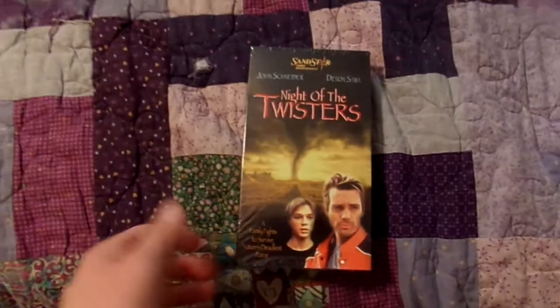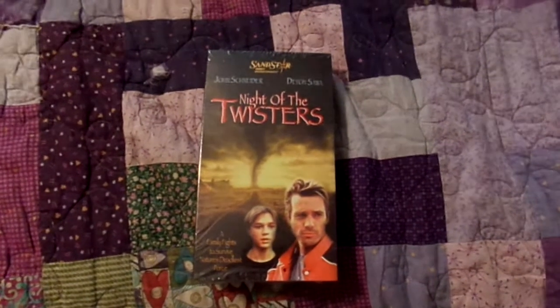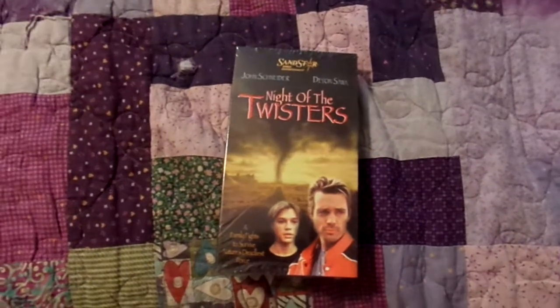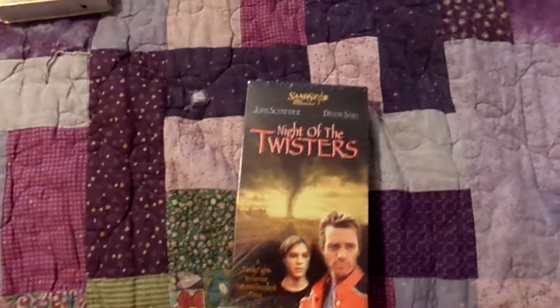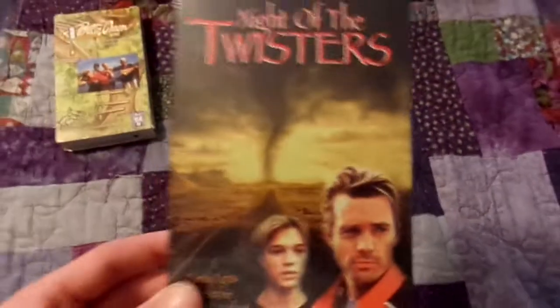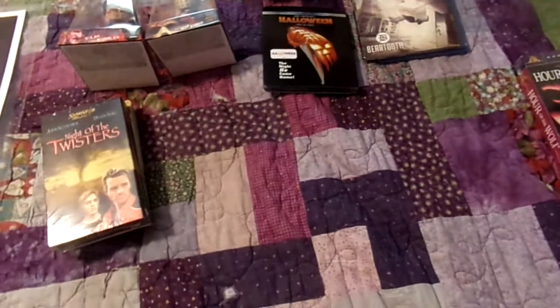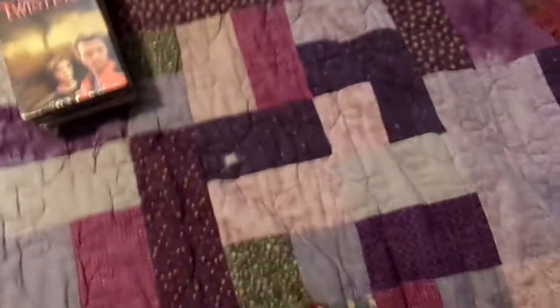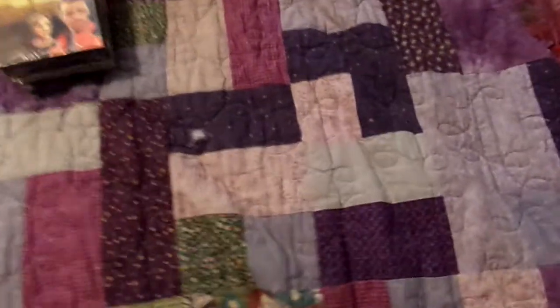So this makes it my third copy of this movie. And whenever I see a movie that I enjoy, especially at a secondhand store, if I find it brand new or sealed, I'll definitely pick it up because I like owning multiple releases of my favorite films. Of course, I just picked up a 4K release of Halloween, which makes it my 20th release of Halloween now.